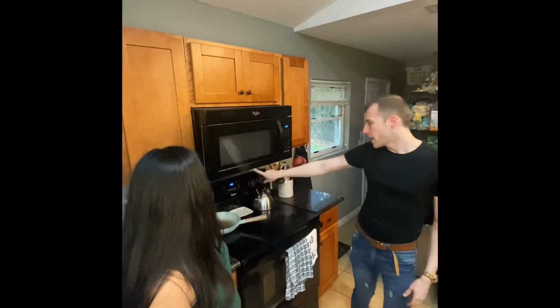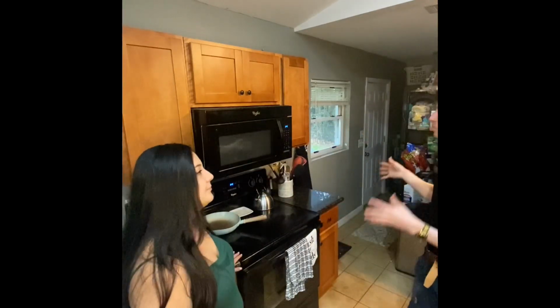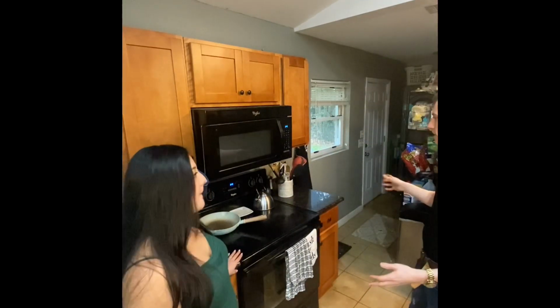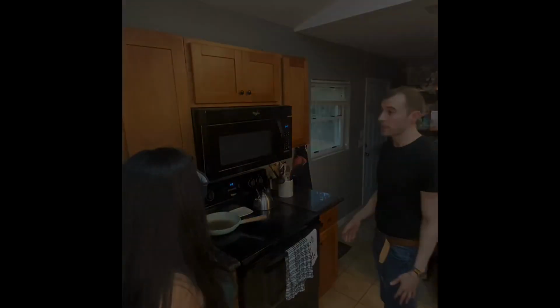So this would be a great area to do a backsplash. We could just do it in this small section. And the good news is we won't have to spend a lot of money on that, because this is just here. So I think this is a very budget-friendly, reasonable one.